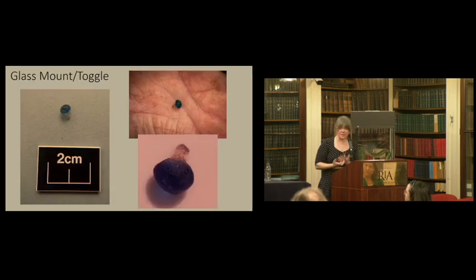And then we found this guy, a little tiny glass mount, or a toggle, I suppose is what we call it. So that's currently with the specialists at the moment. So I'm waiting for them to come back to me about that. I'm just giving them the time, but it's kind of interesting.